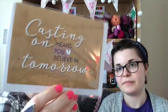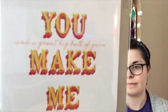It was lovely to see her. I got some cards from Tilly Flop. These are fabulous. Some of them are to be sent as gifts. There's one that's just got knitting stitches. Casting on means you believe in tomorrow, and probably next year too. What does that mean? Well, you'll have faith that you'll be able to continue working on it. It's not just casting on and then never working on it again. You and a great big ball of yarn make me happy. I only stopped knitting long enough to send you this card.